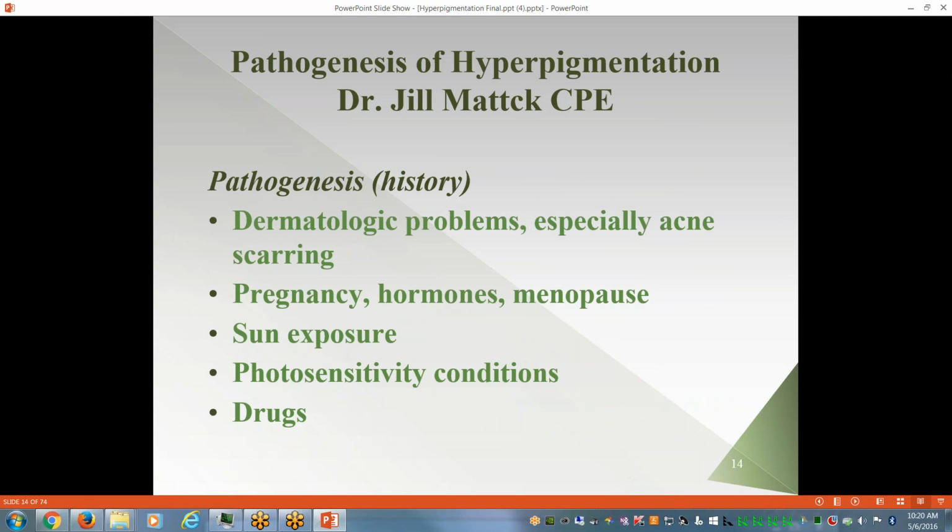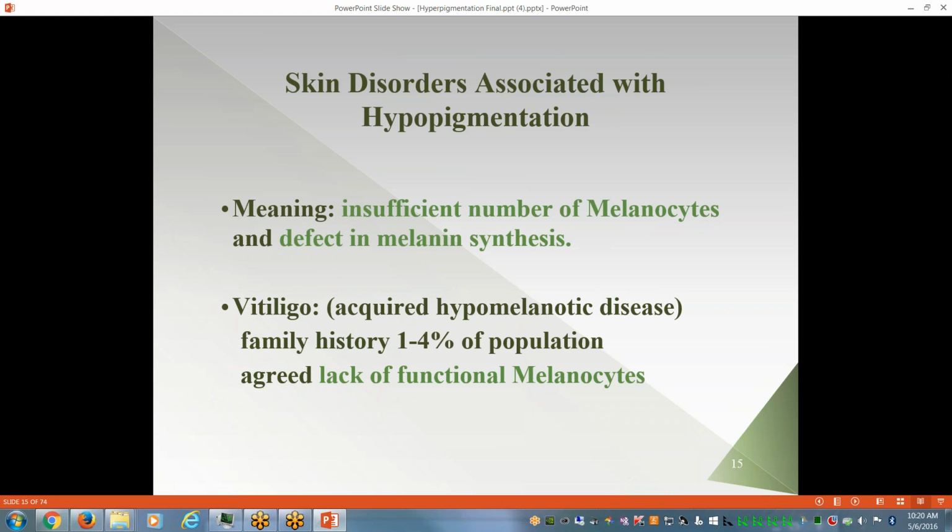Here's the pathogen by Dr. Jill Matt. The dermatological problems, especially acne scarring, pregnancy, hormones, menopause, sun exposure, photosensitive conditions. There are medications that I take that definitely tell me I cannot go in the sun. And if I do, I'm going to have burning in other areas of the skin. And of course, like I talked about, the drugs.